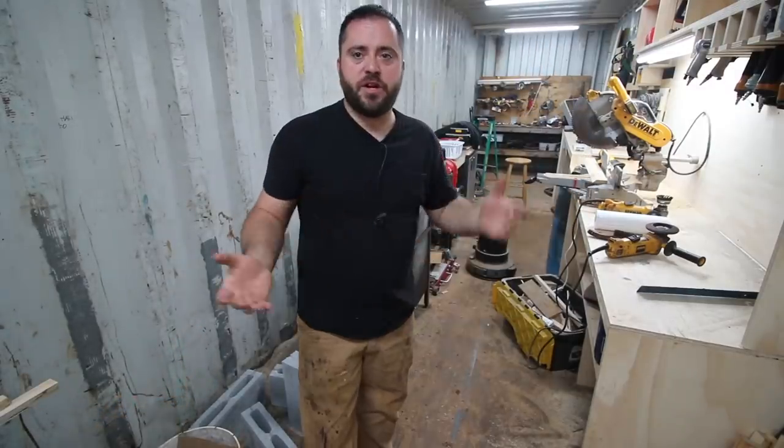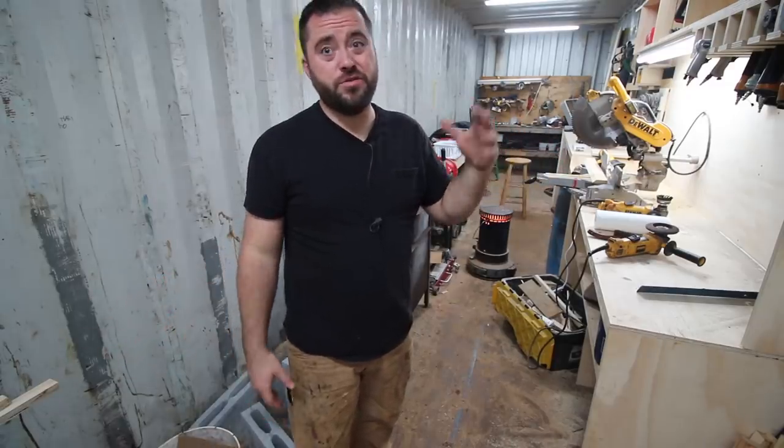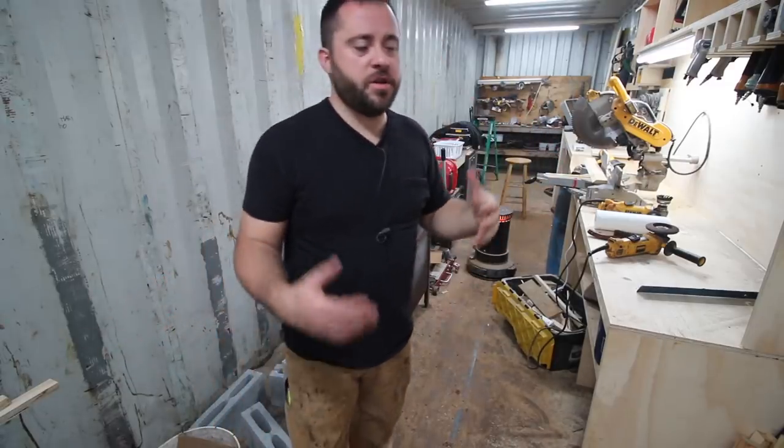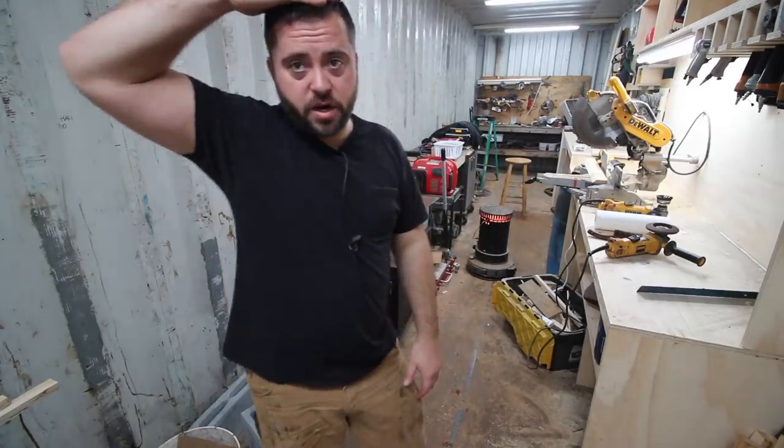I'm Dan. So as many of you guys know, I like to spend time in my shop. The last 2, 3 years, it's been in the barn. The barn didn't have as much room as this shipping container does. Ceilings were like right here.